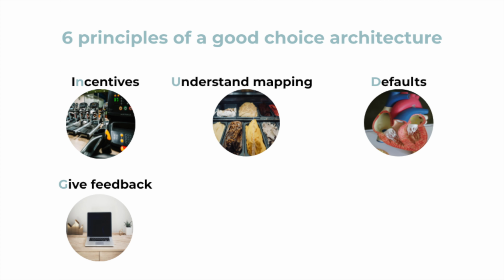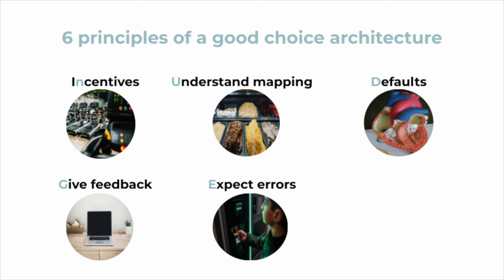Fourth, give feedback. We can improve and become better when we get feedback. A good choice architecture helps people by giving feedback when they're doing well and also when they're not. A few examples here. Laptops warn users to plug in or shut down when the battery is low. Another example, which is good for the environment and also household budgets, is the ambient orb. A small ball that glows red when a customer is using lots of energy, but green when the energy use is moderate.